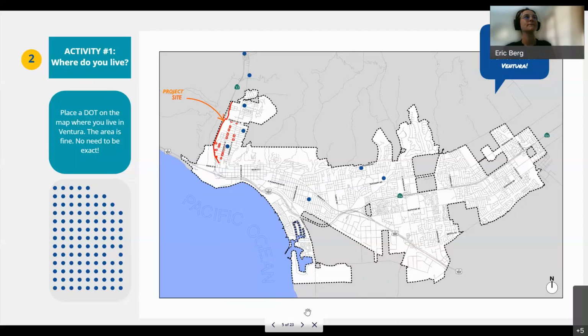Again, to follow along with this exercise, the link to the mural board is in the chat. If you click it, you'll be asked to leave the WebEx and you'll just have to click through that link and it should take you straight there. We're on activity number 2 and we'll be following on. It's set up so that you can follow along at your own pace. You could share this link with friends. It is a public link and they can follow along.